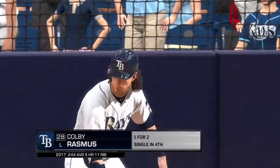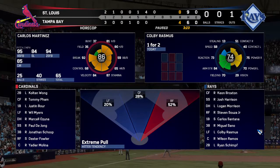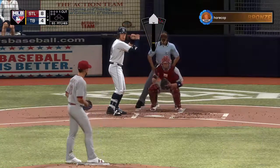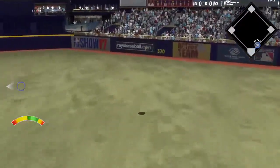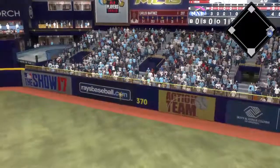Ready for another shot now. Colby Rasmus. He singled. Colby Rasmus, infield shifted well to the right. Here's the first pitch. Oh, and he leaves that one right over the plate as this is sent high and deep out to right center field. And it is gone. A home run.